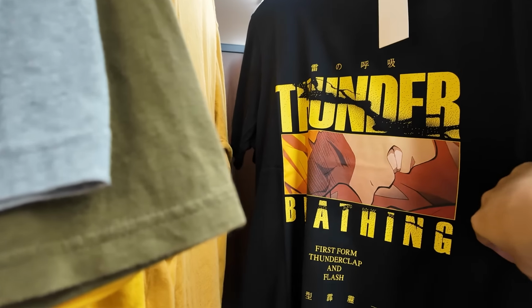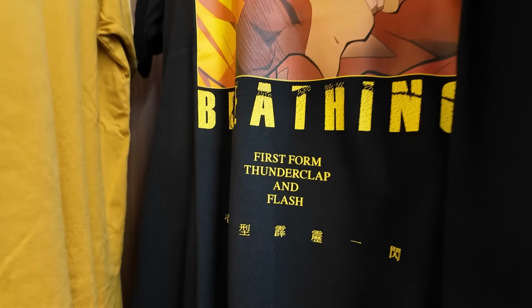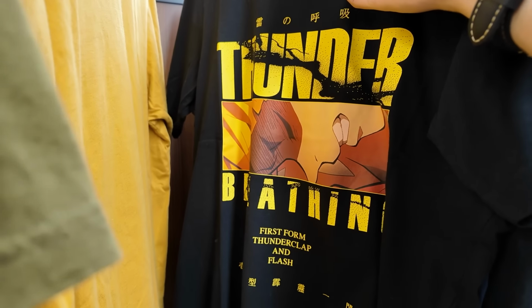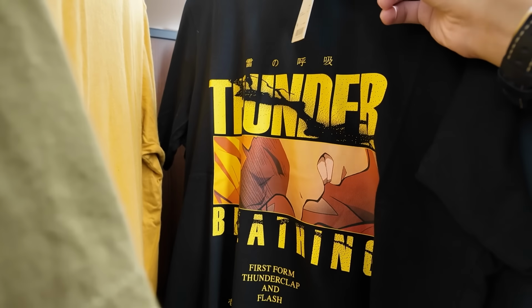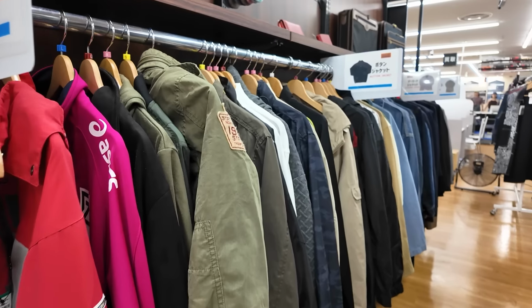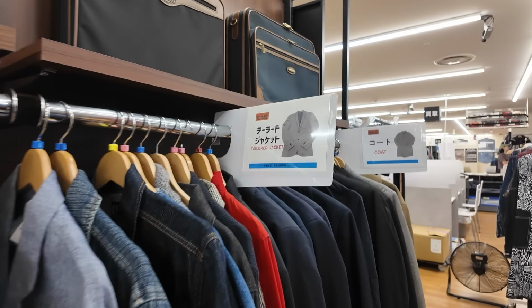Look what we found here. It's a shirt from our boy Zenitsu, First Form Thunderclap and Flash. This is a collaboration between Kimetsu no Yaiba and Uniqlo. And they're selling it for how much? 3,000 yen only. Nice.